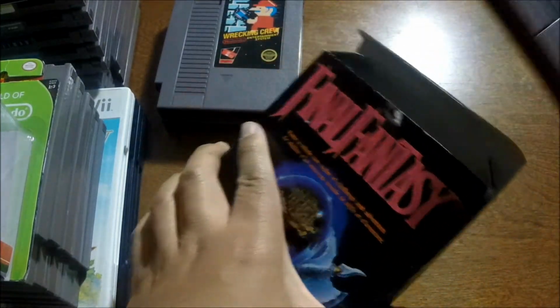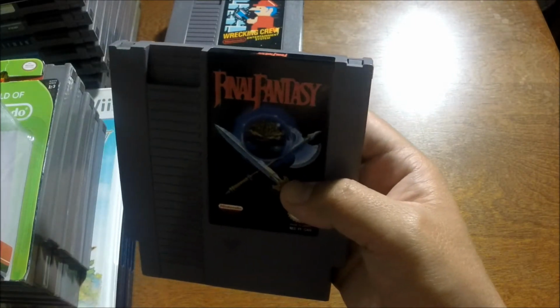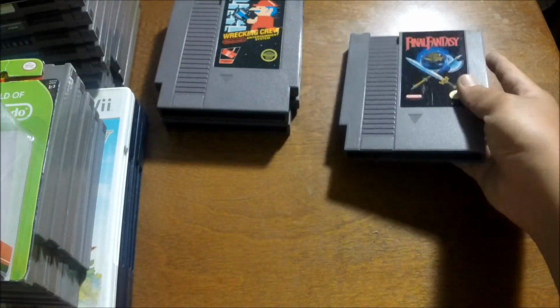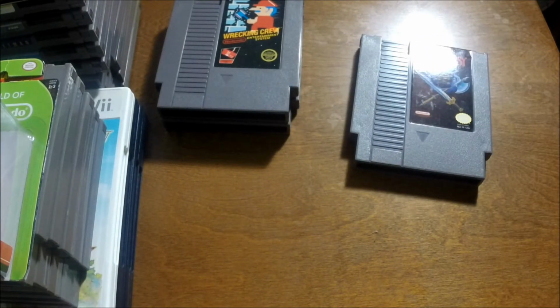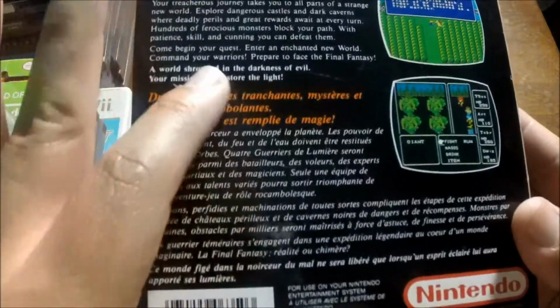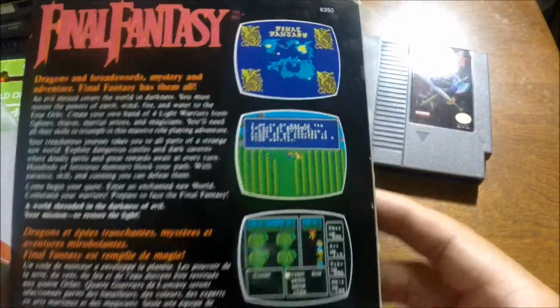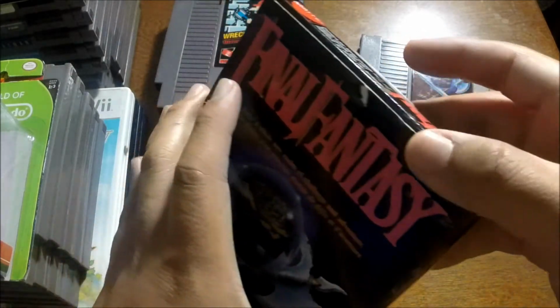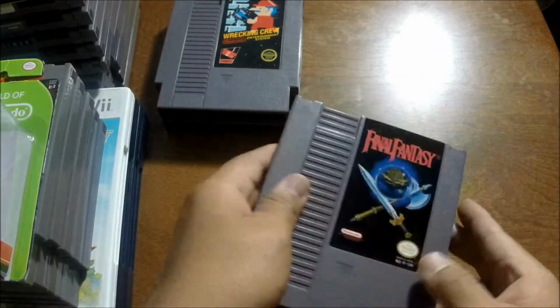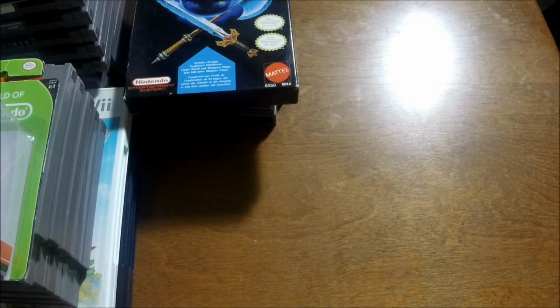Pull out the game here. It has a really nice label. So here's the game. Really nice label. Has a little sleeve in there. The box is in really nice shape too. Let's try to flip it around. It's the Canadian version, so it's in French right here, so it gives an English and a French description of the game. And this makes, I think, my 4th NES game in the box, albeit without its manual. So I picked that up off of him.